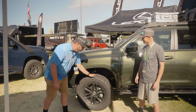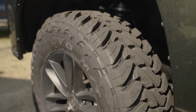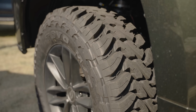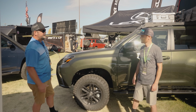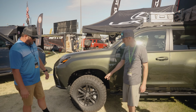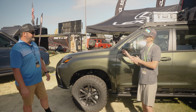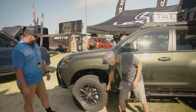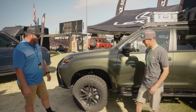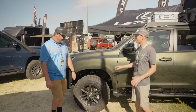So this has got the Toyo Open Countries, and it fits perfectly, and this vehicle will get used. This will be used for media drives and some off-road testing and projects, so we're going to put it to the test. It's a fresh build now, but they absolutely get used. And I love it. I think that wheel is perfect, again, with the type of vehicle and the color and everything. And it's a 275/65/18, so for those of you wondering, it's a great fit on here as well.